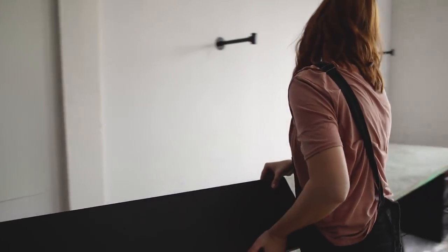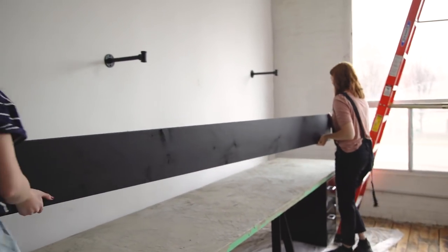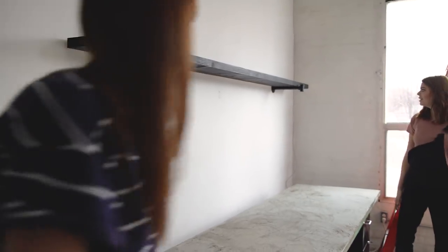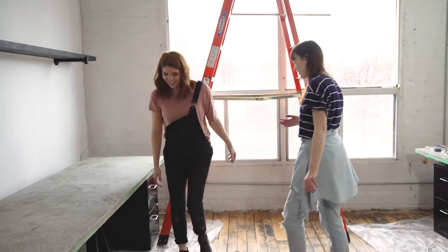Then we can start putting stuff on them and it's gonna start to feel like finished soon. I know, are we allowed to do that though? I don't know, but it's one step in the right direction. Usually we would decorate last, but hey, wow. Into it. Be into it. All right, round two.